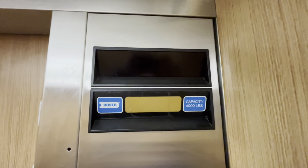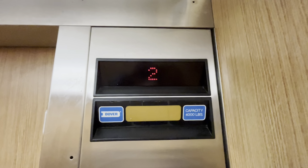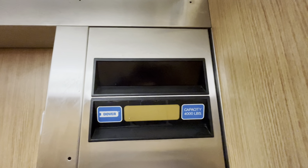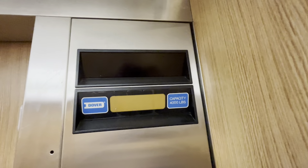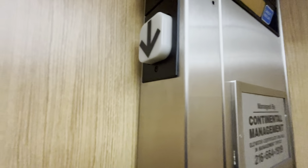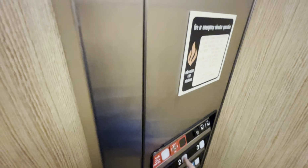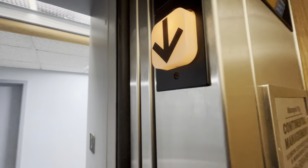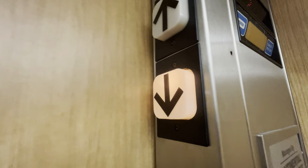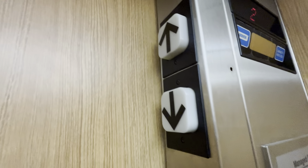And the indicator works on this one. And 3's burnt out. 4,000 pound capacity. If we can get it to light up. 2's burnt out. Of course, 2 just, oh, there we go. Watch this. There it goes.